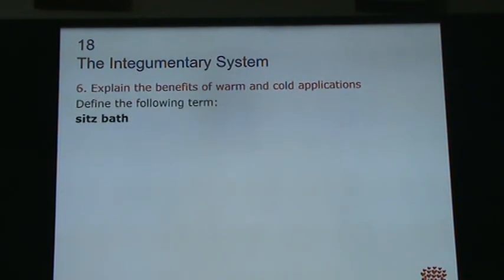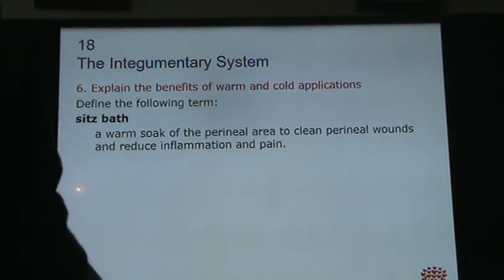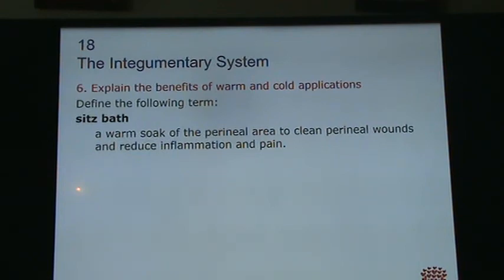Sitz bath is a warm soak of the perineal area. Sometimes a doctor has to order it. It's used to reduce swelling and pain if there is one in that area. So sometimes we may need to apply a warm compress or a cold compress on the skin. Heat relieves pain and muscle tension. Cold helps stop bleeding and prevent swelling. This is going to be on your quiz. Heat relieves pain and muscle tension. Cold helps stop bleeding. For example, if somebody was having a nosebleed, you will put some ice and then put it on their forehead. We'll see a picture.